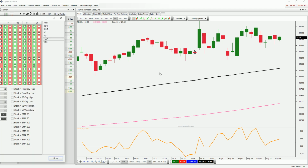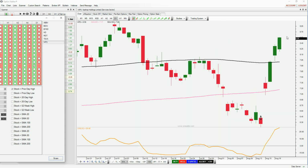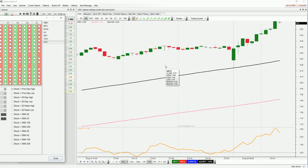I'm back in my old list, and I had one more to cover on this list. VIPS, look at that. Beautiful. Through the 100-day moving average, back above the high from yesterday. Let's see what it's doing today. March, March, March, higher. Look at that relative strength. That's how we do it.